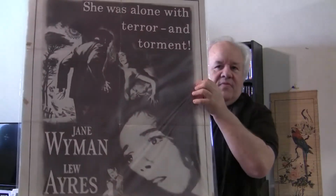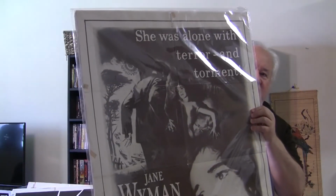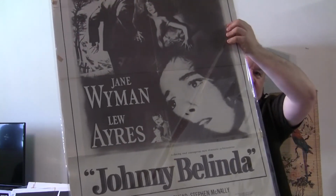One key figure in the way movies were promoted was the great Sal Bass. Bass would do something different. You look at this poster for the late 1940s film Johnny Belinda. There are just different scenes from the movie. Sal Bass would break away from that. He would have these very abstract, cubistic images tied into the film.